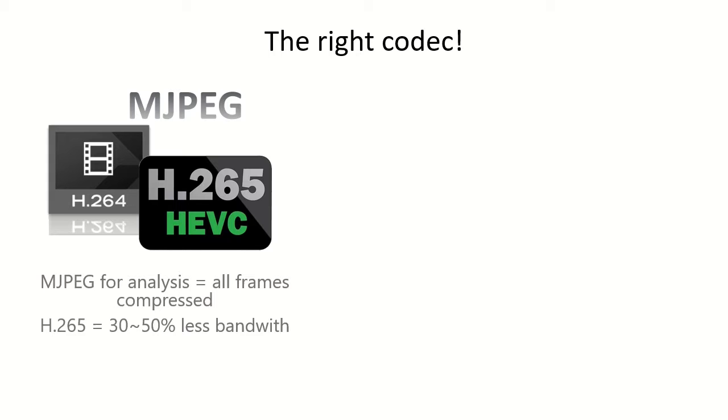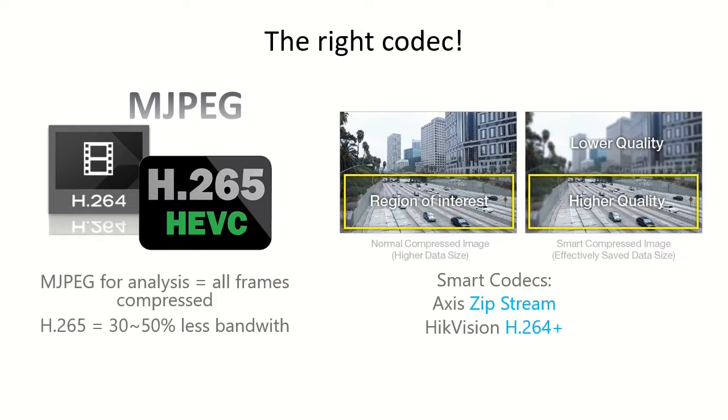H.265 is a more recent codec based on the idea of H.264. It brings great advantages in terms of compression, using up less bandwidth. Do bear in mind that it requires more processing power, so not all cameras will have it. If you're planning on using it, select a camera that has that.